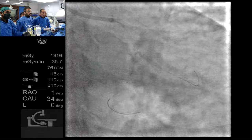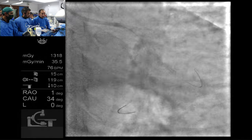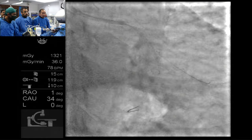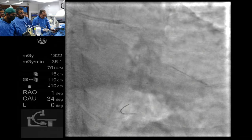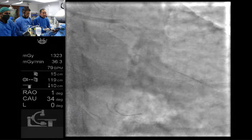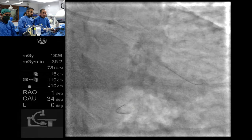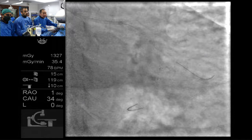Just be careful with the pilot distally. I need to pull it back. Yeah, thank you. Very punishing wire. So that's why the panel is very good. Oh my God. Okay, it's still hitting something, huh?